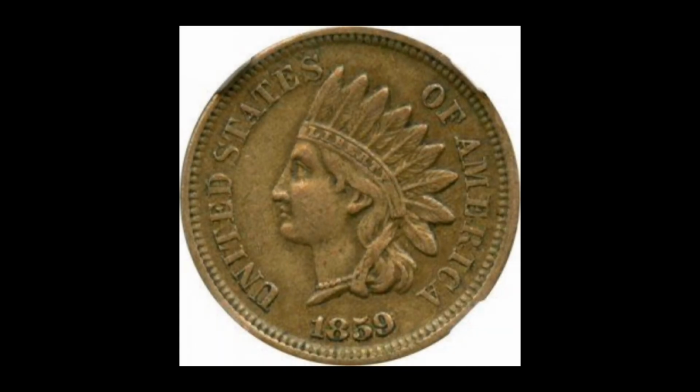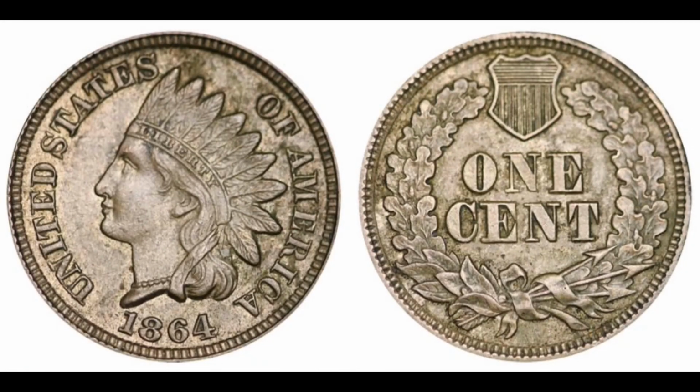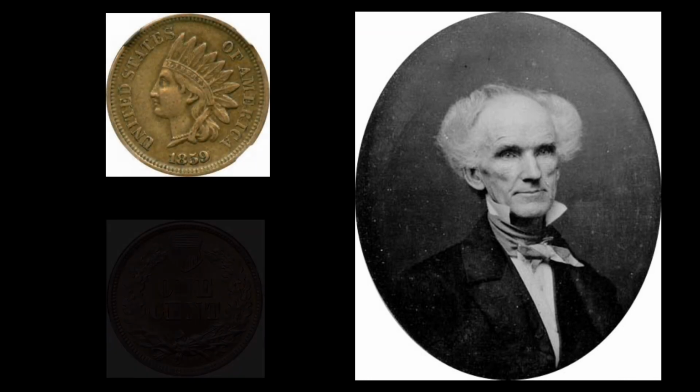The Indian head penny was introduced in 1859 with a composition of 88% copper and 12% nickel, and a diameter of 19mm and a weight of 4.67 grams. In 1864, the composition was changed to 95% copper and 5% tin, with a reduced weight of 3.11 grams. James B. Longacre designed both the obverse and the reverse of this classic American coin.